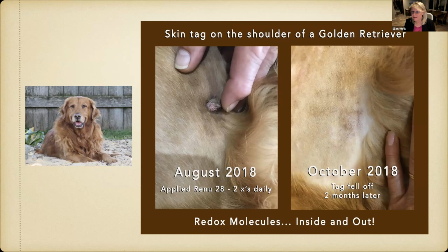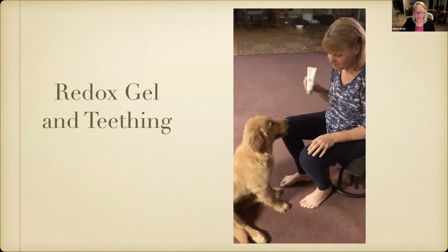It's abnormal cell growth is what it is, right? And in 2 months, my husband was outside with the dogs, and he came in. He's like, oh, Mowgli's skin tag fell off. I'm like, what? Really? Because remember, I said I was skeptical in the beginning, and still, incredible. So it's also amazing for teething or any dental concerns.